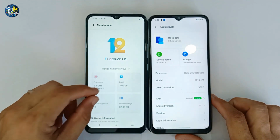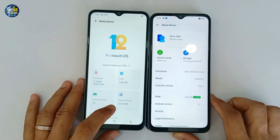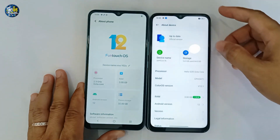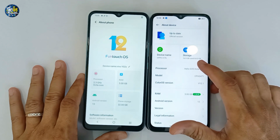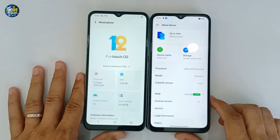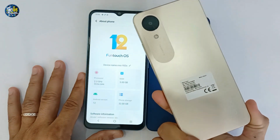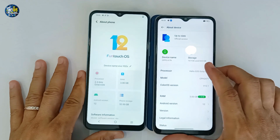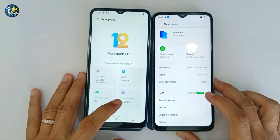For the Vivo Y02S, it comes with RAM 3GB and the phone storage is 32GB. But for the Oppo 17k, it comes with storage 64GB and the RAM 3GB plus 1GB. So the storage and the RAM, I think the Oppo 17k is the better one, because it comes with the 64GB and the RAM is 3 plus 1, but for the Vivo just only 3 and 32GB.